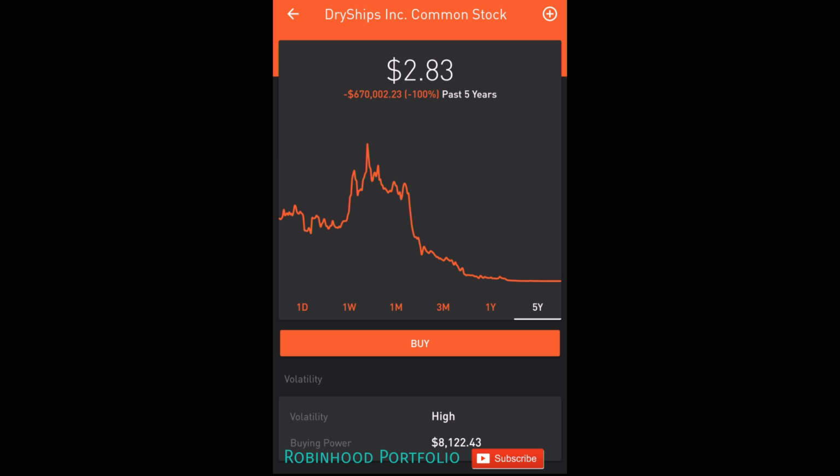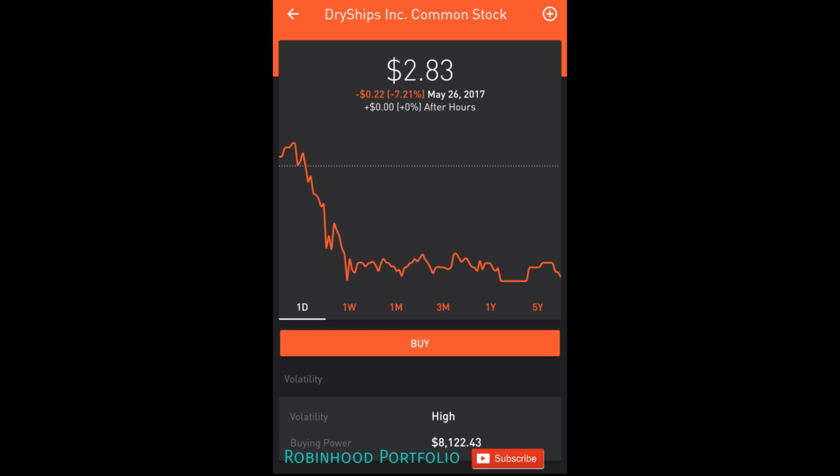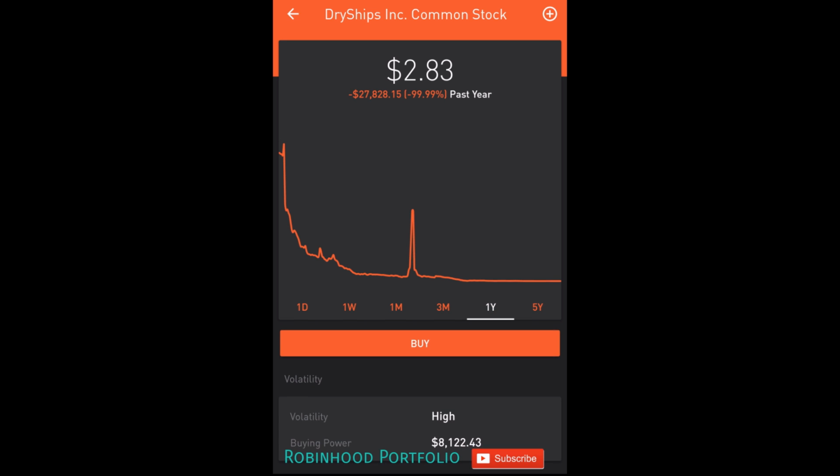And you can really see that here in the last 5 years. The stock is saying it's 1.3, 1.2 million, but really that's just because there have been a lot of reverse splits here, taking 50 to 100 shares and combining those into one share in order to maintain that stock price. And the stock price is still only $2.83. So that's why it's so high there.